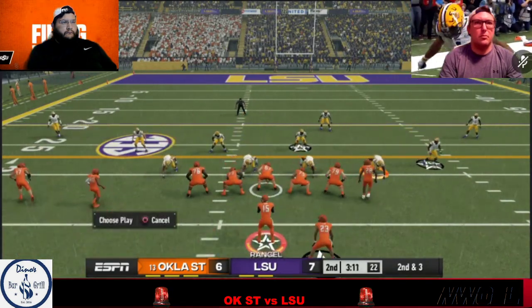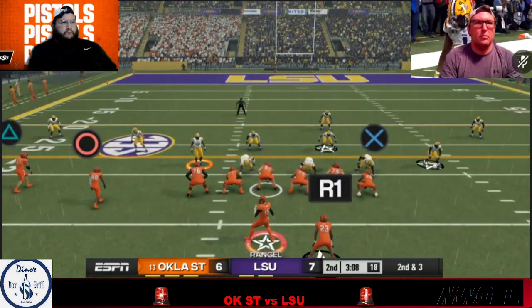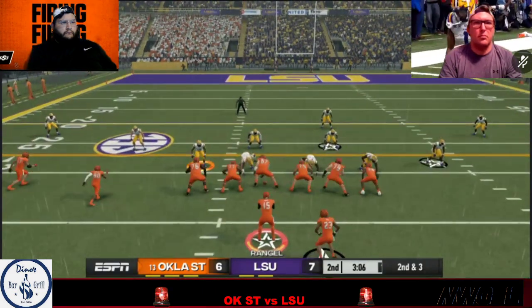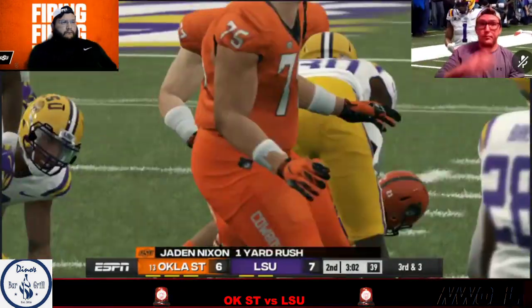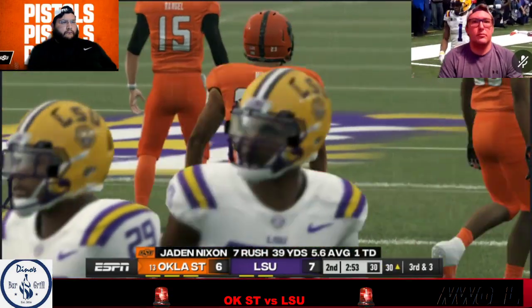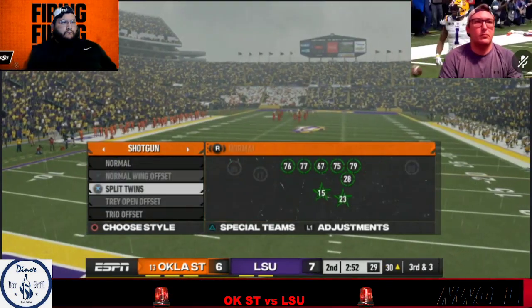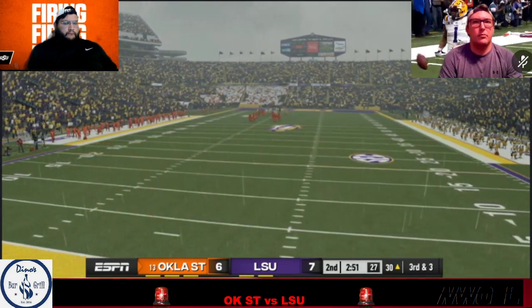Near the left hash, you got trips left, tight end right, Rangel in shotgun with Nixon in the backfield. Be a hand off to Nixon. He's just going to have a 1-yard pickup. As LSU expected a run right there, and they got it. Yeah, they bottled that up really well.